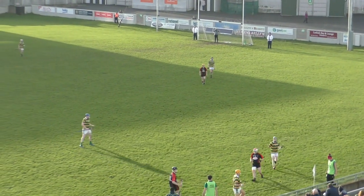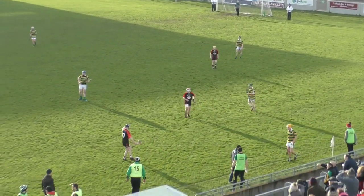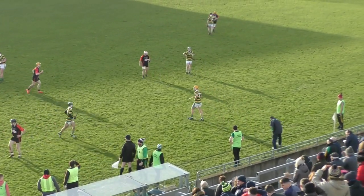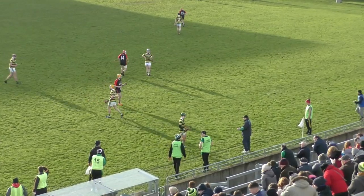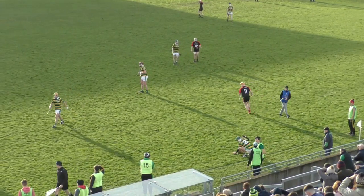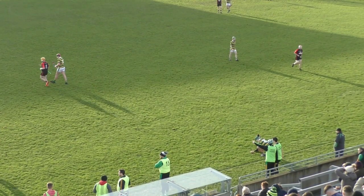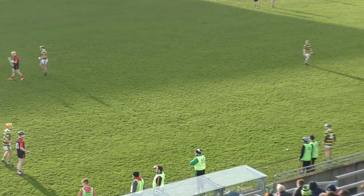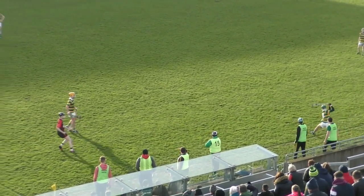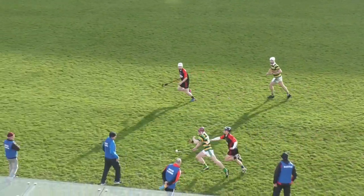Ball going out towards the wing, and it'll be a Belmont line ball. Colin Kenny is there, but I'm not sure if he'll take it. David Nally coming back off the midfield to strike this line ball on his own 45. Strikes, it comes to Mark Cahill, first touch in the game, does very well, turns and away he goes.